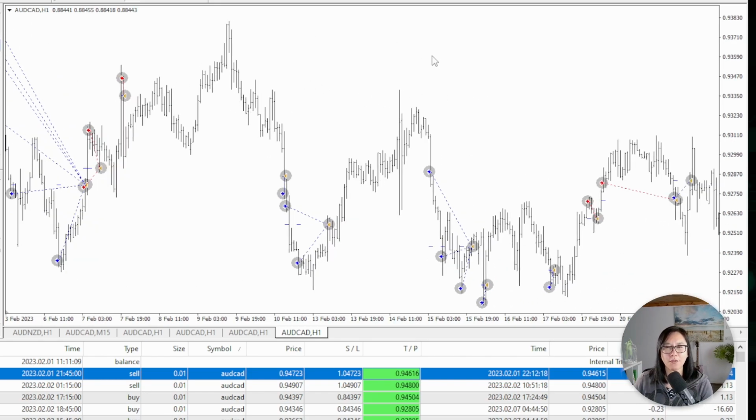Oh, I also forgot to mention, this is the Aussie CAD 1 hour time frame. I'm showing you this on the 1 hour time frame so you can see the big picture of what's happening, but this EA trades on the 15-minute time frame. So you can see more drawdowns happening here. So this one is a 2 group of trades, and this is a small drawdown. This one's a 3 group of trades, another small drawdown.